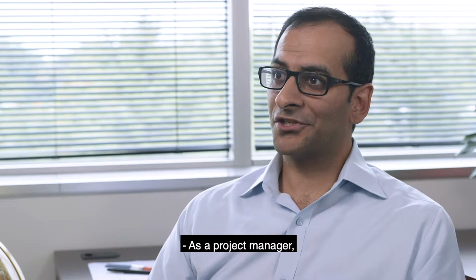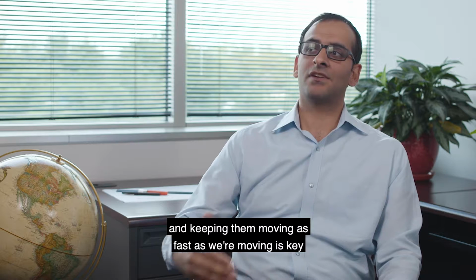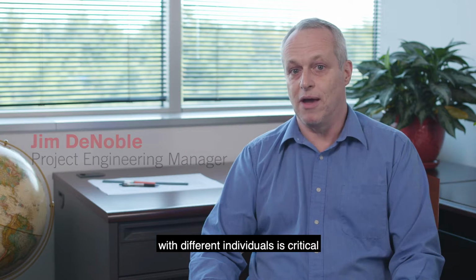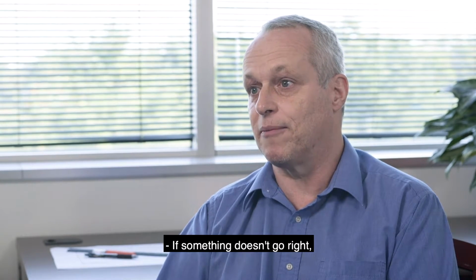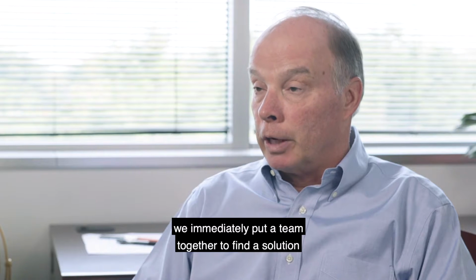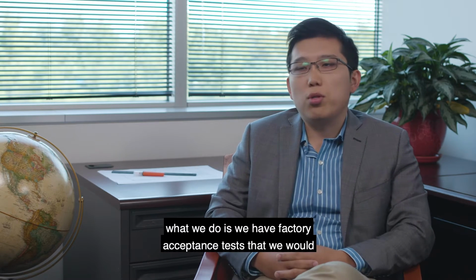As a project manager, you've got to manage different vendors simultaneously, and keeping them moving as fast as we're moving is key so that we can meet our schedule. The people skills to be able to work with different individuals is critical to the success of the project. If something doesn't go right, we immediately put a team together to find a solution and to make whatever changes we have to make.